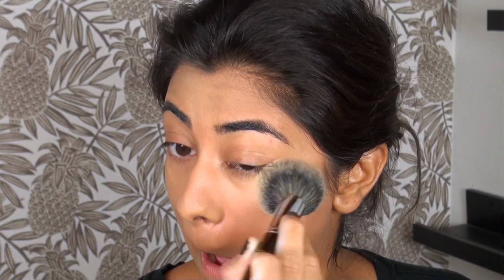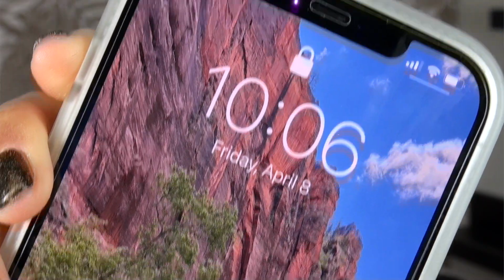I finished up my foundation application just after 10 a.m. in the morning, and I will have this foundation on for a solid 10 hours today, probably even a little bit longer. So I will do check-ins throughout the day.